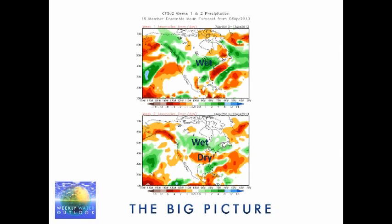Now I thought I'd look out a little bit towards the rest of the month of April here. On the top image, that's week 1. The bottom image is week 2. And the patterns we see on week 1 I just described. We see the Midwest, which will brush parts of the South, are going to be fairly active. Parts of the South will be active, but not as much so.